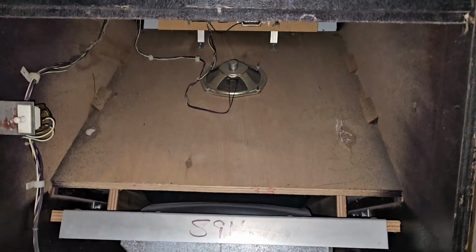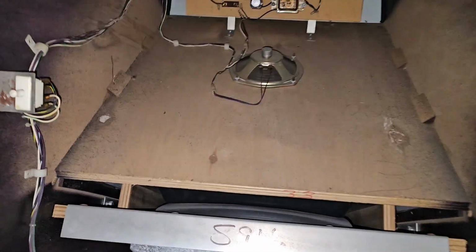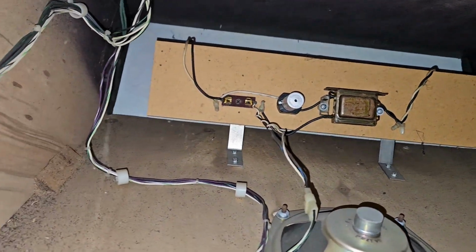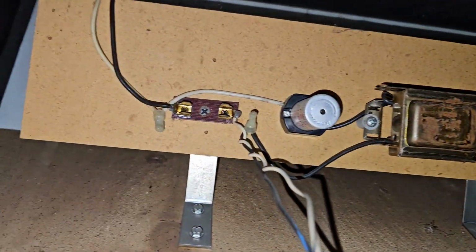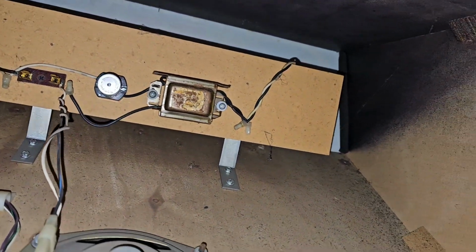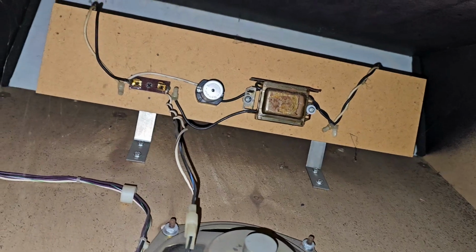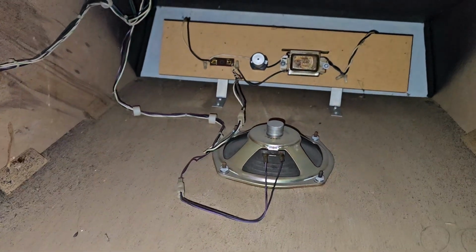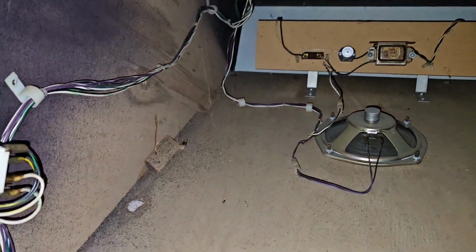Okay, we've got the back door of the cabinet off, and let's take a peek inside. Here's our speaker and the back of our marquee light. Looks like a fuse is missing there, so I don't know if the thing kept blowing up bulbs or what. That's something we're gonna have to check out. Okay, moving on. Let's see. Got a dead spider here.